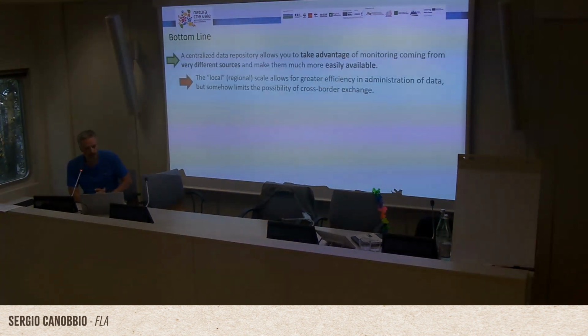So to conclude, a centralized data repository allows you to take advantage of monitoring coming from very different sources and make them much more easily available. And it allows us to manage them in a better way because we can manage all the metadata as well. Not all the fields we've seen have to be filled, but every time there is available information, we put it in.